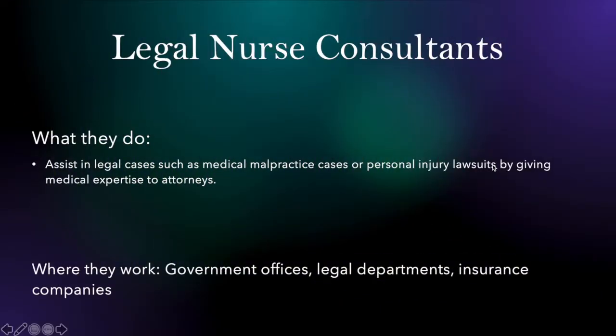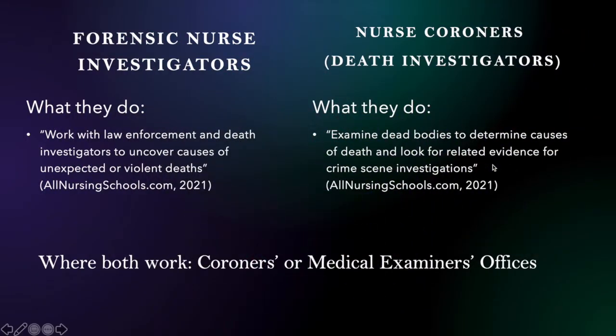A legal nurse consultant assists in legal cases. They give medical expertise to attorneys, and these cases deal with medical malpractice or personal injury lawsuits. A forensic nurse investigator works with law enforcement and death investigators to uncover causes of unexpected or violent deaths. Nurse coroners, in contrast, examine actual dead bodies to determine causes of death.